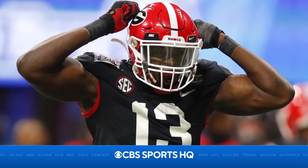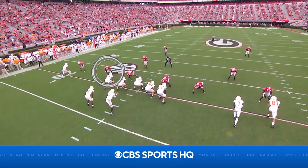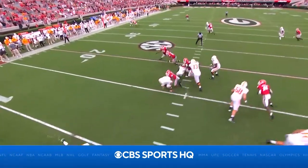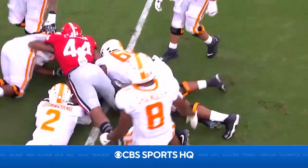Not many people knew about Azeez Ojulari before the season, but they know about him now because this dude can flat out play. He got better as the year went on, and that culminated in the Peach Bowl when he had 3 tackles for loss in the win over Cincinnati. He is a stud off the edge. He's got that quickness, but if there's a weakness to him, his run defense could use some work.